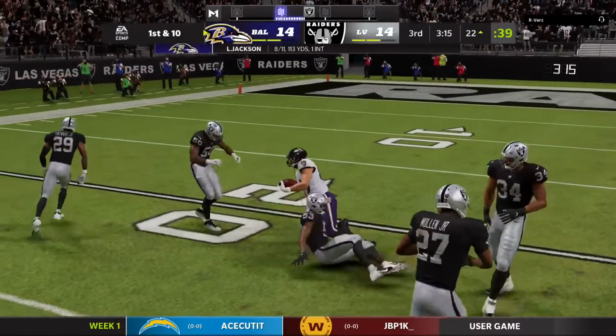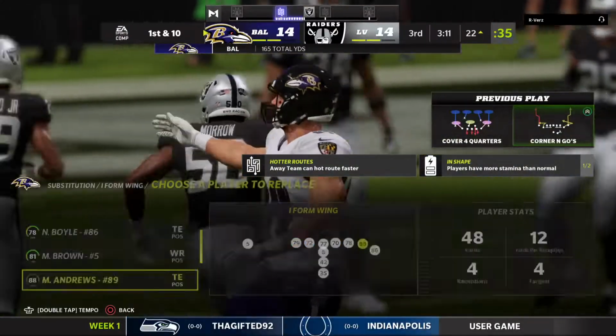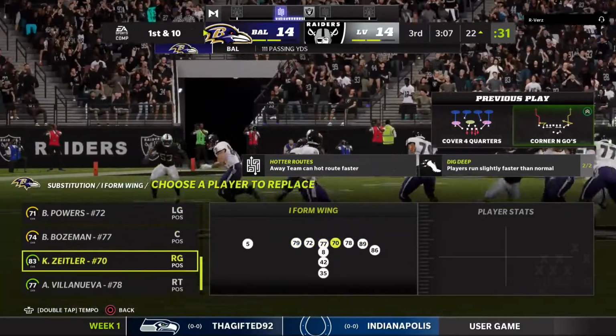They don't lie. 22 yards on the catch and run, a first down.